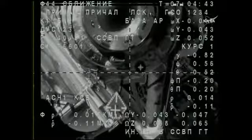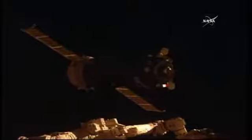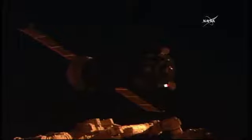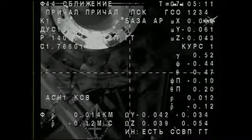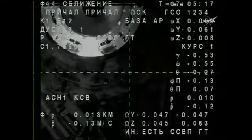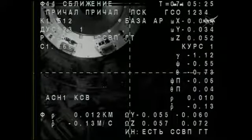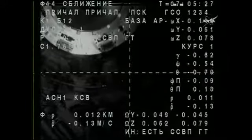In roll. Range is 16, range rate is 0.11. Visually, the crosshairs are aligned. Visually, the range is 10 meters, and there is 1 degree of deviation. Range is 14 meters, and the crosshairs are aligned. Visually, the range is 8 meters. 1 degree down from the crosshairs. The crosshairs are aligned, 6 meter range.